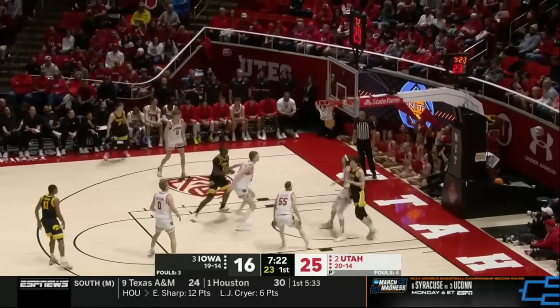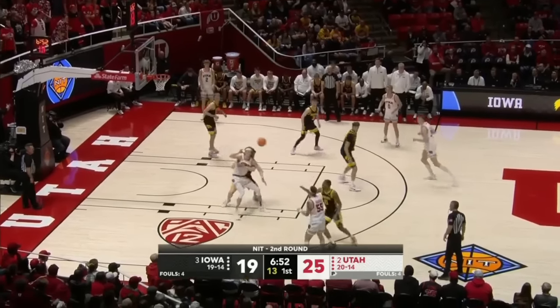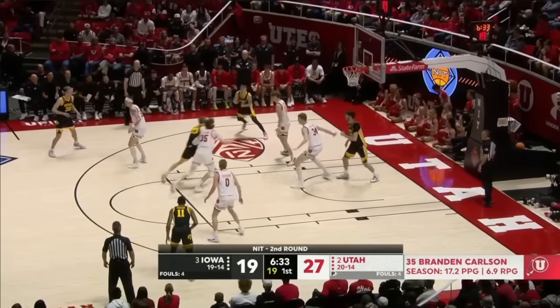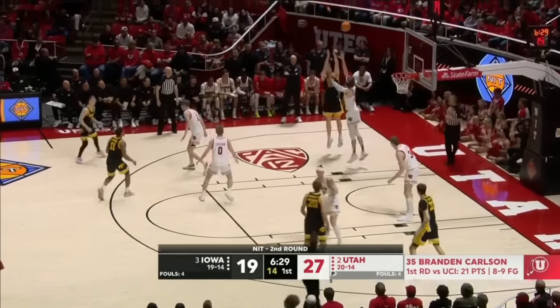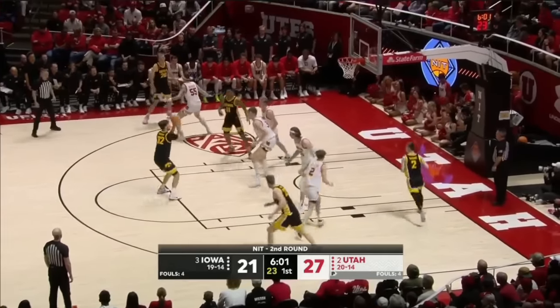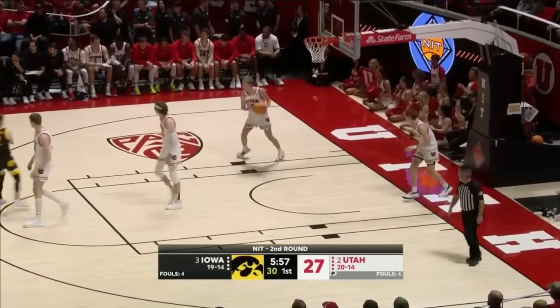Brock Harding, history is perfect. Back in. Now into Brandon Carlson. Spins, fade away. How do you defend that? Ben Cricky's mid-range jumper. Freeman off the glass, intentional or not? He called it.